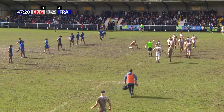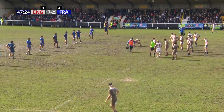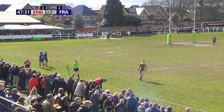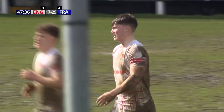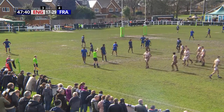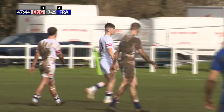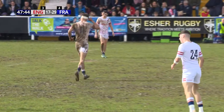He's set. I think England are about to make their first change. Yes, they are. So that's Ian Jones, I think, coming on, and Kinder coming off. Christine kick. It does stand out, doesn't it? You can spot him a mile off.